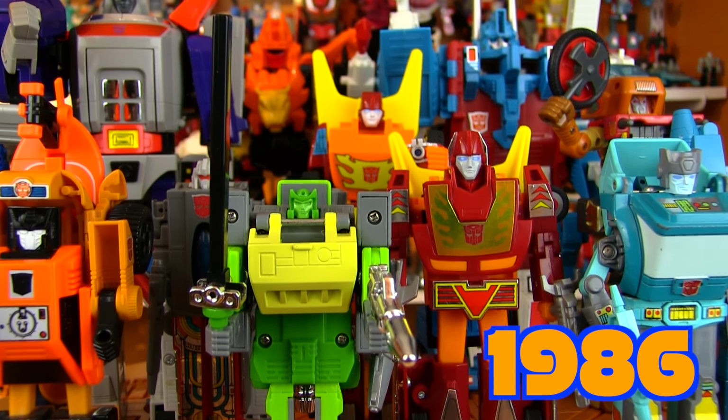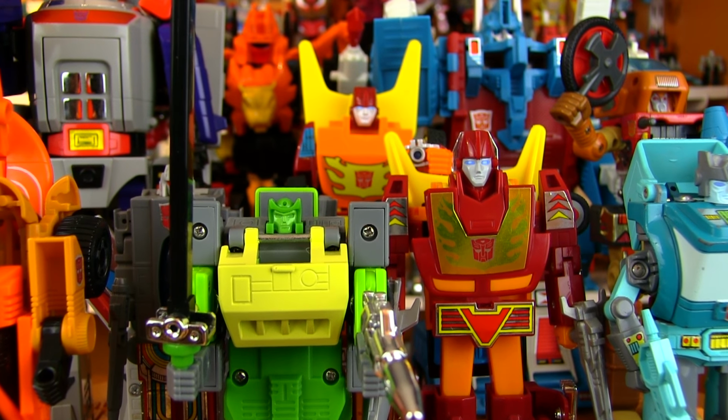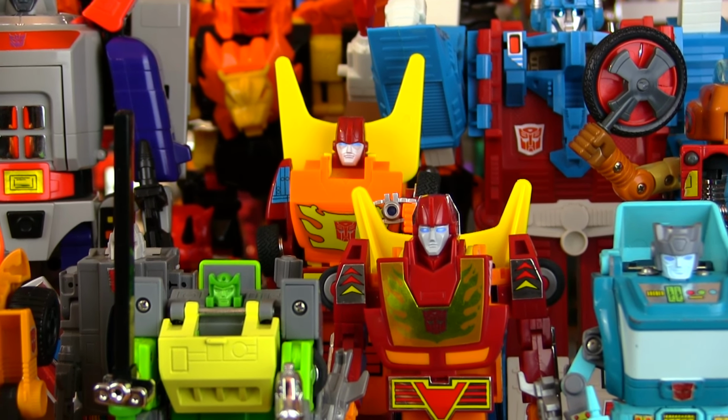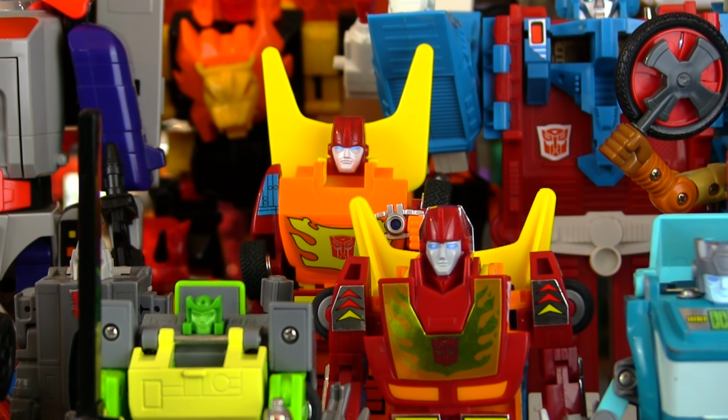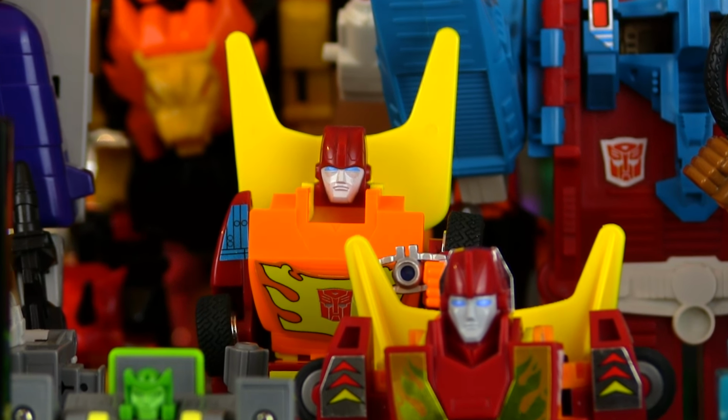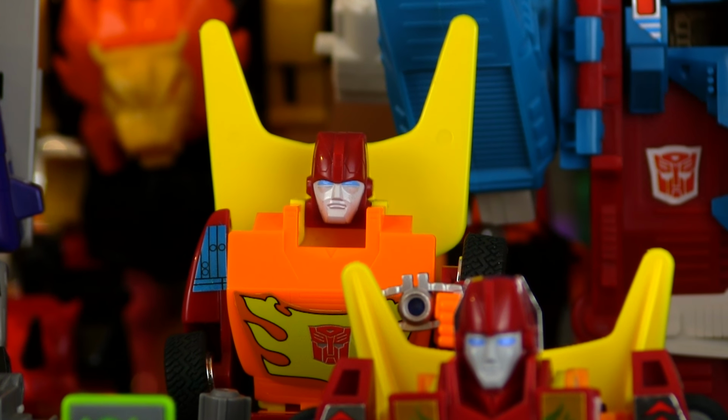Didn't have to in '86. These hit shelves before the movie was released. Which was a bit confusing, seeing Hot Rod and Rodimus Prime together and not knowing what the story was. I just assumed Hot Rod was a limb and Rodimus was the body of a new combiner, and the three missing limbs were just sold out.